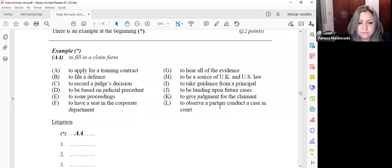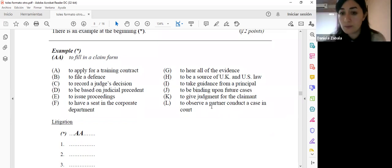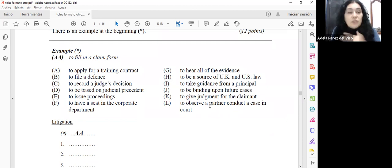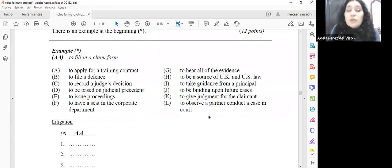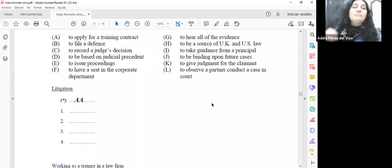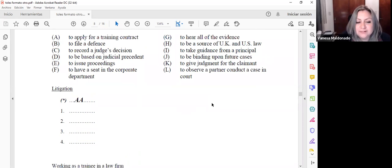Litigation. Yes, I would say so. To give a good judgment, you are not litigating. You are issuing some decision.